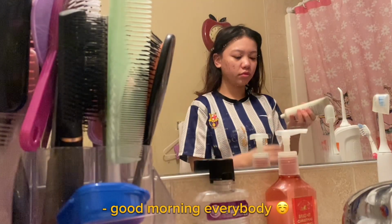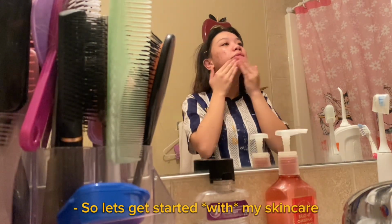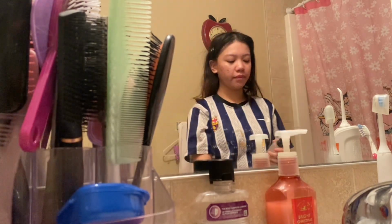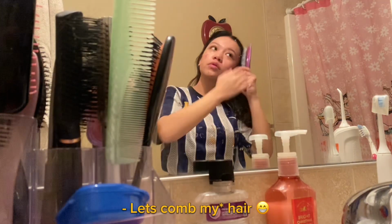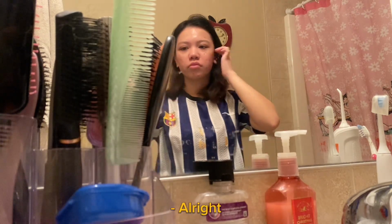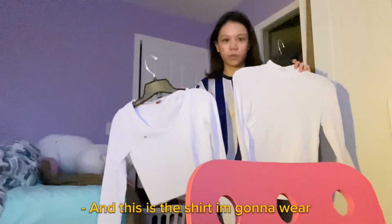Good morning, everybody. It is currently 6:30 a.m. on a Tuesday, so let's get started on my skincare. After finishing my skincare, let's comb our hair. Alright, now that we're done that, let's go change. These are the pants I'm wearing, and this is the shirt that I'm gonna wear. I think I'm gonna go with this one.